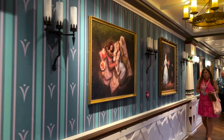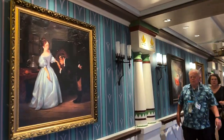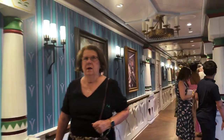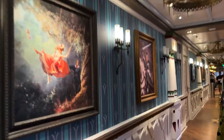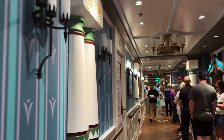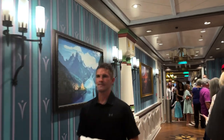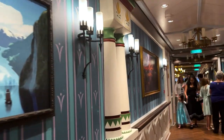In the blue hallway, you have some almost Renaissance style paintings. Maybe it's something I'm not remembering from the movies. These are the paintings that were in their house because they're Joan of Arc. So that's what it is. First it's their portraits, and then it's what was in their home. I think this is so spectacular. I cannot wait to get into this restaurant.